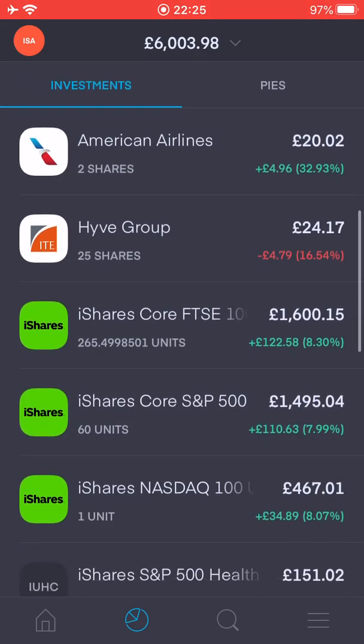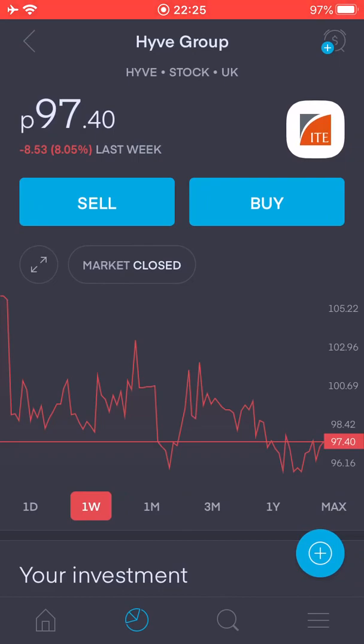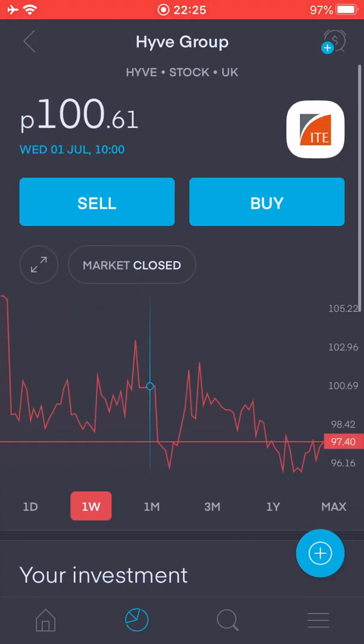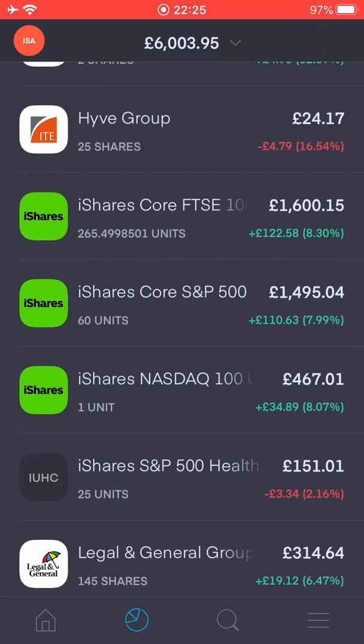Moving on to my next one here, again, Hive Group. This was one of my investments I took a complete gamble on, and it's kind of been up and down. It dropped drastically from last week, so the markets opened on the Monday and it just plummeted down, and it doesn't look like it's really recovered from then. It dropped again even further midweek and continued to do so. So we're actually down 8.05% from last week, which is really not good to see. But again, it's a gamble stock. I've not got a lot invested there. Hopefully I'll just hold on until it goes into the green again, into the positives, and then maybe sell out of that.